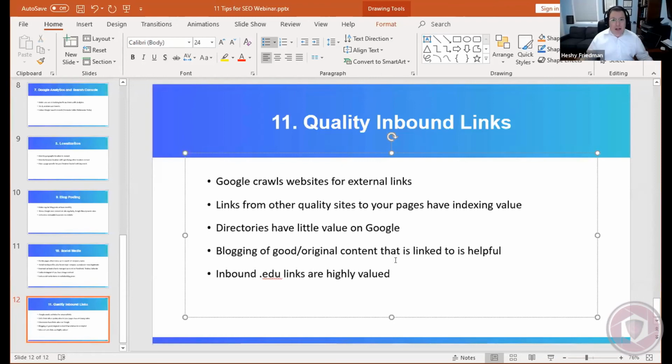But if you do have links from other websites that are from quality sites, and that's why I call it quality inbound links, not just inbound links, because if you're just on a directory, that's going to have very little value. If you're linked to from a real site, that's going to have a lot of value. For example, if your website is linked on a .edu website, that means there's a college or university referencing your site for information. Google will bump up that ranking a lot as a very highly valuable inbound link.